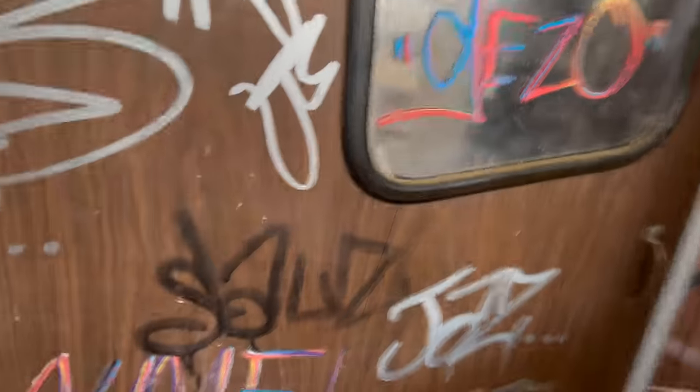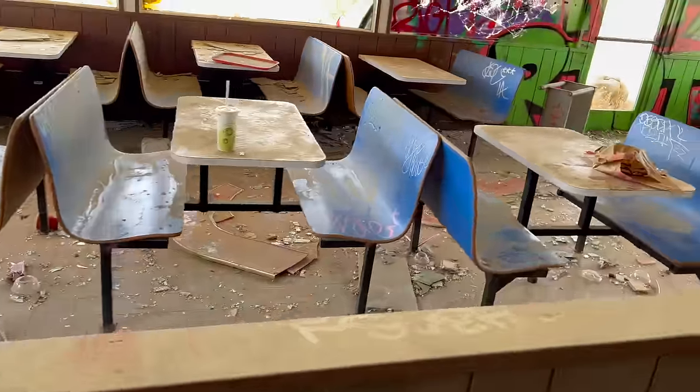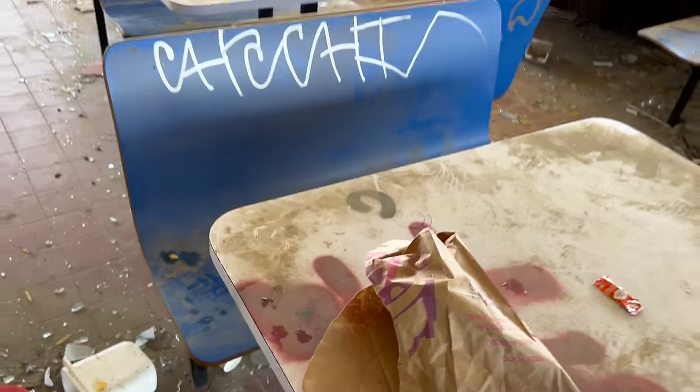Damn, this thing's so tagged up. Pretty awesome though. Looks like people still come in here and eat. I see some Taco Bell right there. Awesome.